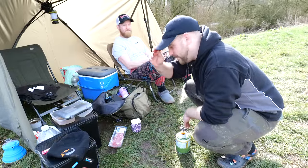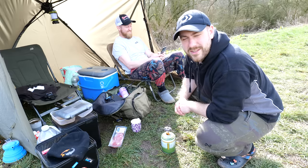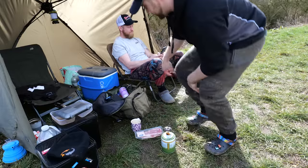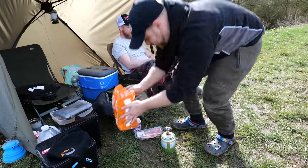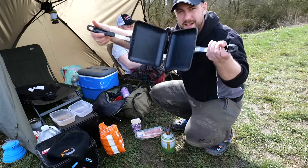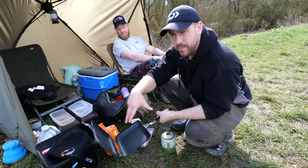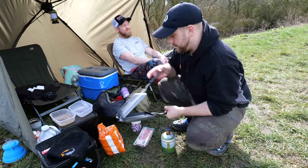Right, seeing as we're not catching any fish, we're going to do another cook up. So, this is no longer Westy's Angling, this is cooking on the bank with Westy. So, camping. Got some bacon. Got some good old Warburtons bread. We've got our NGT toasty maker cooker, so I'm going to cook the bacon off first, and then I'm going to put some bread in here, and then we're going to slap it together, put some cheese in the middle, and make a bit of a toasty with it.